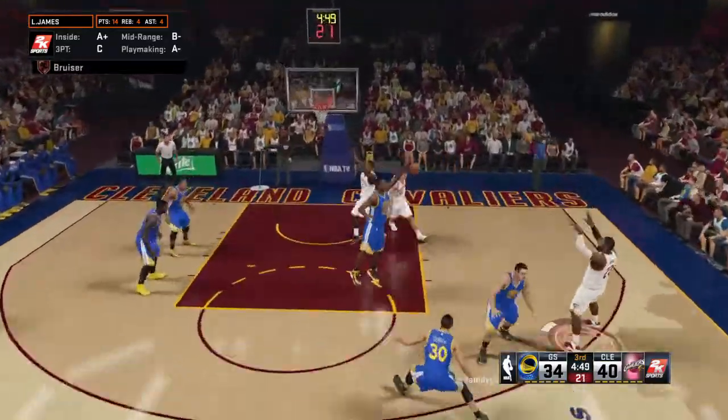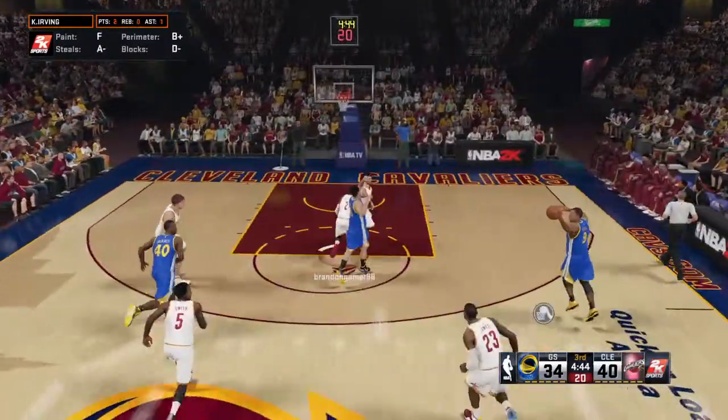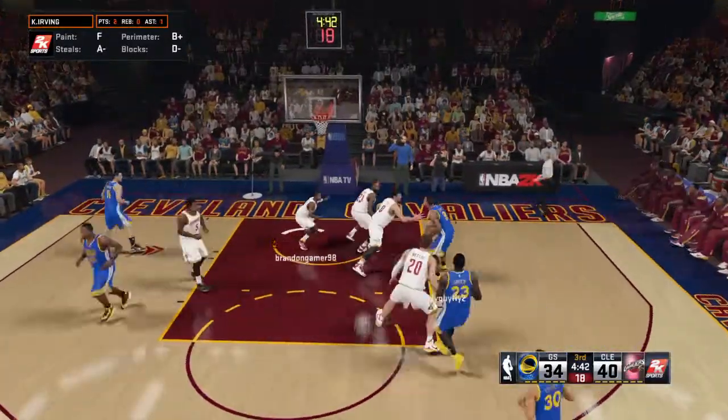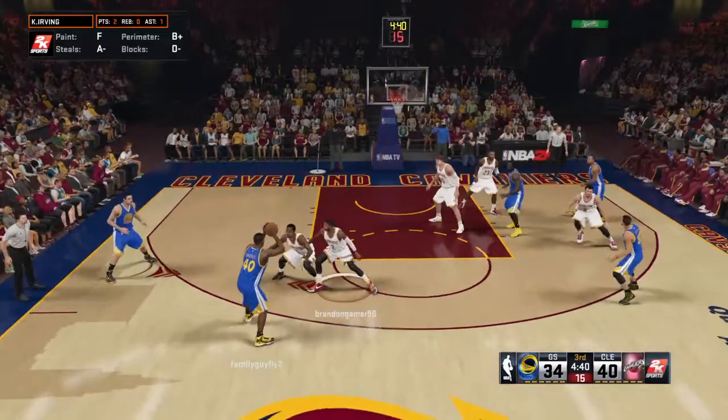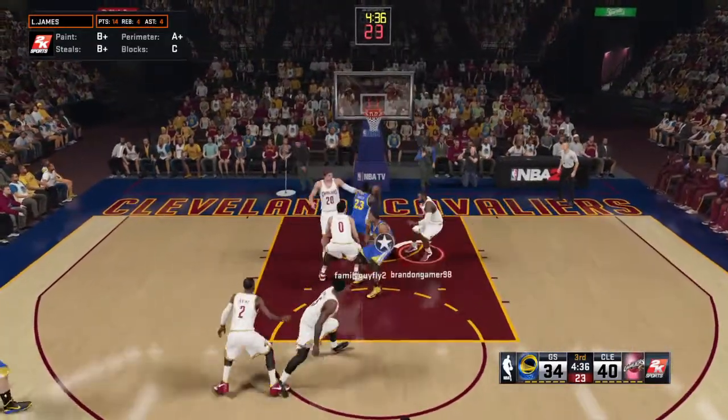The Warriors have to improve their approach against James. He's got 14 points, and he's been delivering a healthy dose of helpers, too. Yeah, he really is. He's always looking to make the passes. Head up, eyes up, trying to find the open teammate.